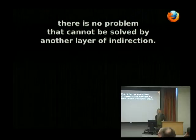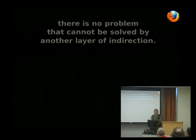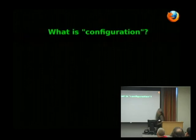Keep this in mind. This is the aphorism that I live by. There is no problem that cannot be solved with another layer of indirection. And you are going to see that Configman is nothing but layers of indirection. So let's start.